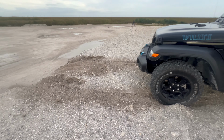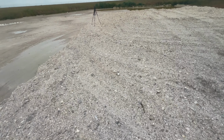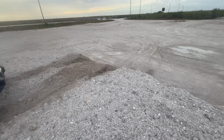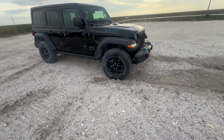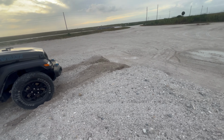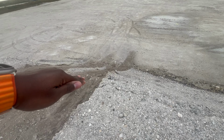All right, guys, so the Jeep is already set up to go down. Whoa, is that a crack on the dirt? Man, that's some scary stuff. I'm telling you guys, I am really, really scared, but I gotta do it. Oh man, I am really, really scared. I am sweating because the moment I go down, I'll be facing the floor.